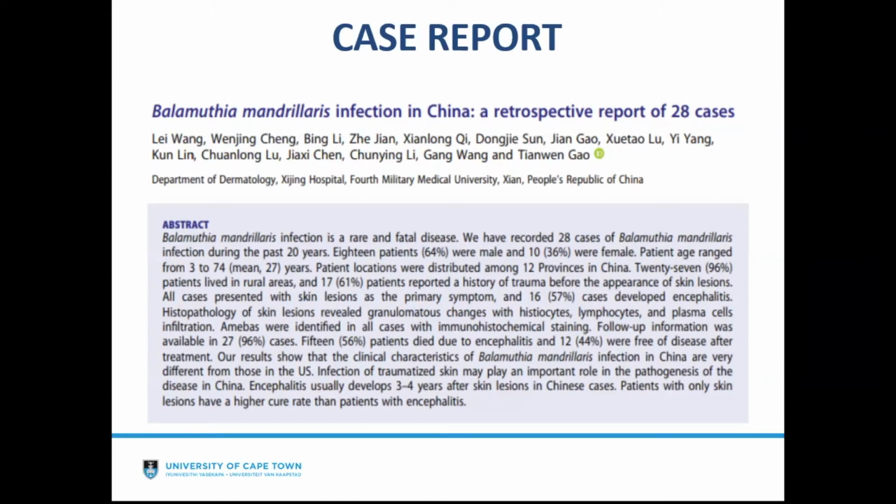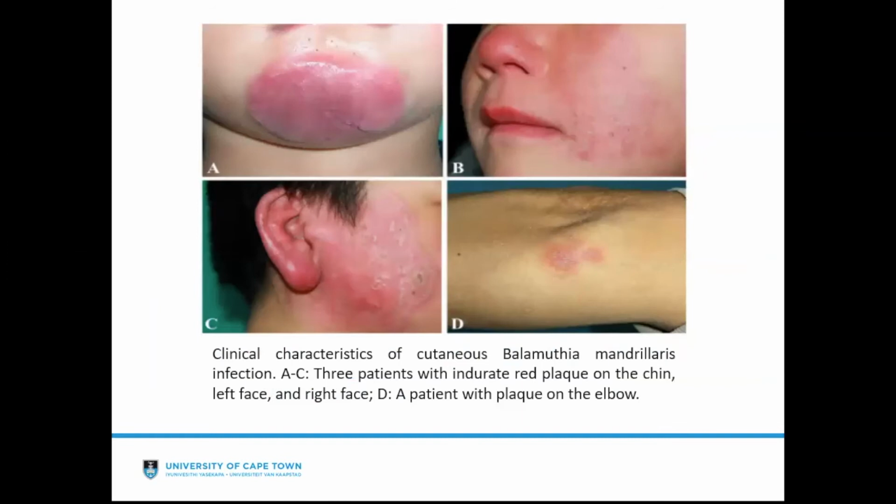It is to be noted that in these Chinese cases, encephalitis developed 3 to 4 years after skin lesions, while in US reports, it is said that the people infected with Balamuthia mandrillaris present first with encephalitis and then skin lesions. These are pictures of the children affected with Balamuthia mandrillaris, and we can note the indurated red plaque.